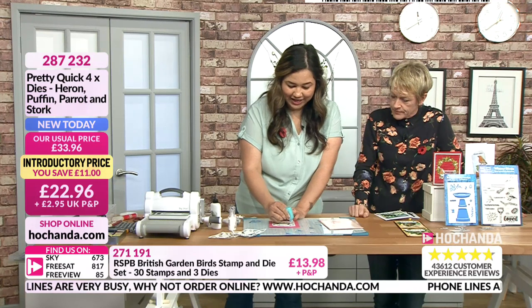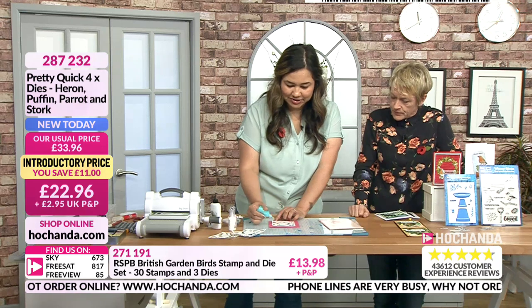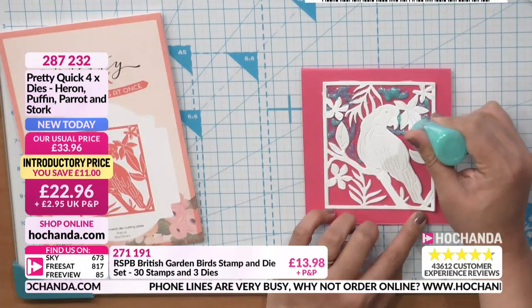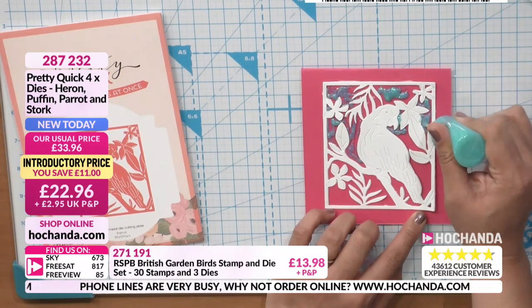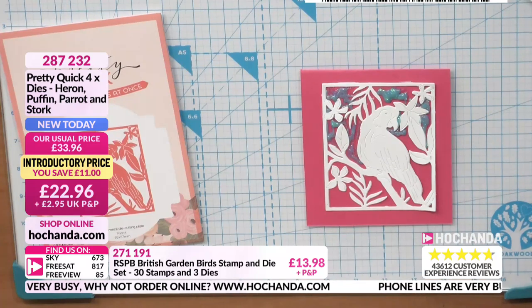And we're going to add a third white layer, a third parrot die cut on top. So if you go over your beak or something with these dimensional drops, it's really not a big deal, because you're going to cover it all up in just a bit.